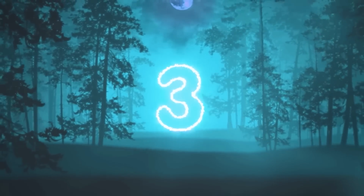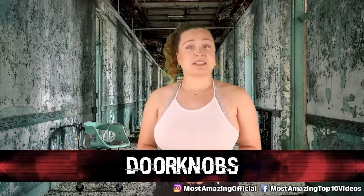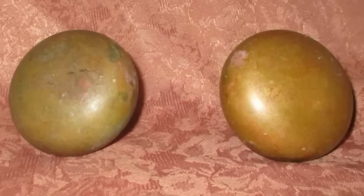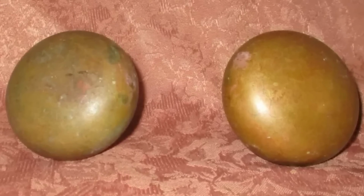In our number 3 spot today, we have doorknobs. To be honest, I wasn't expecting to ever hear about haunted doorknobs, but this might just be a thing that really does exist. These doorknobs were listed on eBay, and the seller explained that they were once the knobs seen on the doors at an asylum, which truly lands on the list of creepiest places in the world. Considering everything that is said to have gone on at places like these, it truly doesn't surprise me one bit. We're looking at you, lobotomies and other horrific mental health treatments of the past.